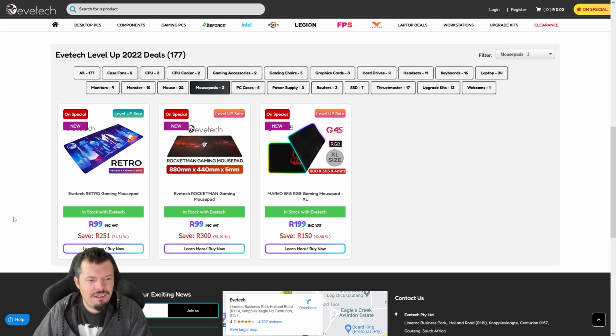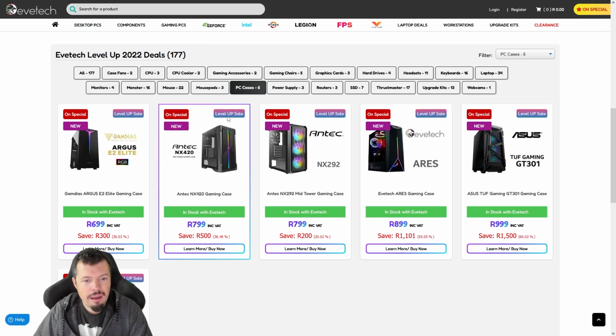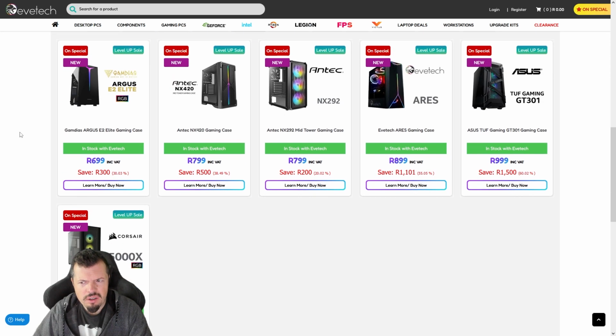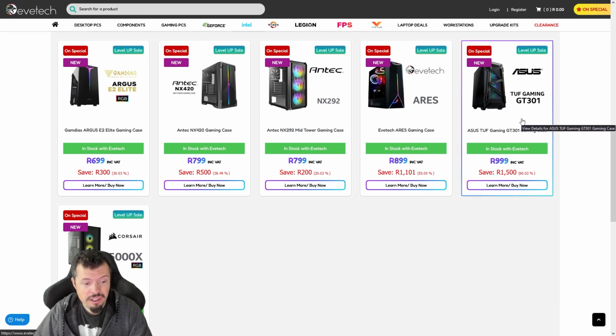Mouse pads, we've just got the default Evetech ones at $1,000. The Rocket Man is always a nice pickup there. PC cases, moving on in that section, just having a quick squiz. GT301, wow, at $1,000. That's a very good price. This is a sick case, guys.